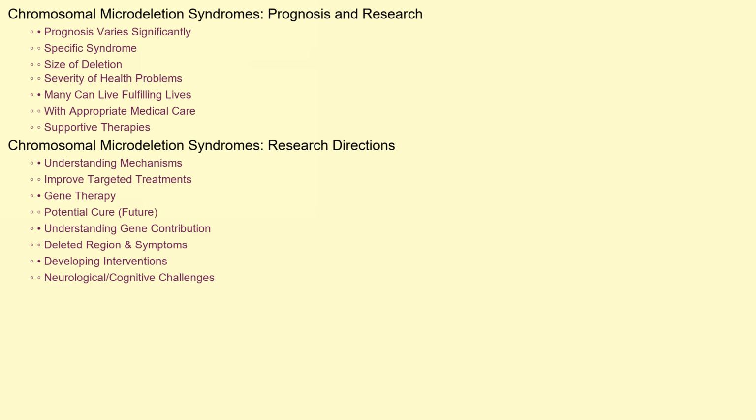Current research focuses on understanding how specific genes within the deleted region contribute to the various symptoms, and on developing interventions to address specific neurological or cognitive challenges.